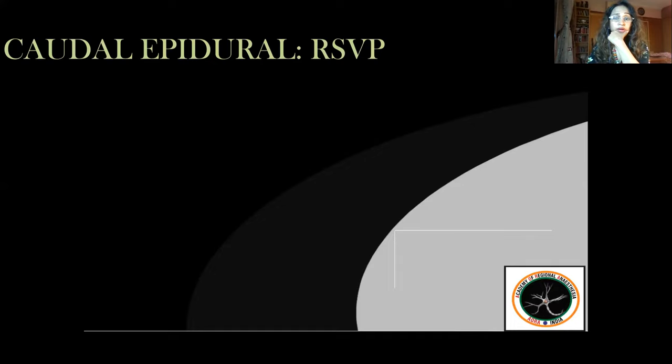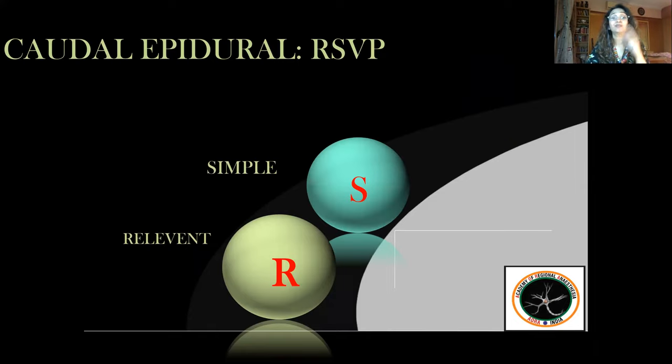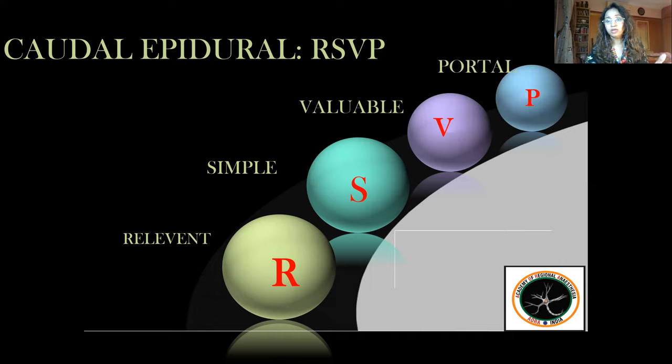Now let's go ahead and see which is the important block. We would still say that it is the caudal epidural, although we know that almost every day a new block emerges. But this has retained its place because it's the most relevant block, it's the most simple block, it's the most valuable block, and it is a portal through which even continuous catheterization is possible in very small babies, where we are so worried to give analgesics on the floors or even in the PICUs. We are more worried about the side effects than the effects of analgesics such as opioids, and hence the caudal epidural really remains a very valuable portal for us.